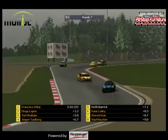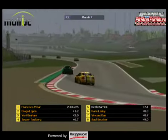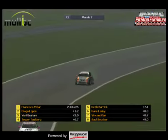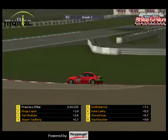Very sideways into that corner there. He gets it back across. Almost understeered straight off the track. Very, very easy to do so in that particular corner. Just missed the camber. And away you go. And Lopez is gaining on the back of VR.